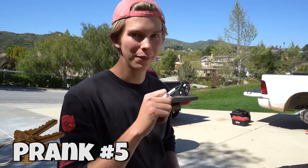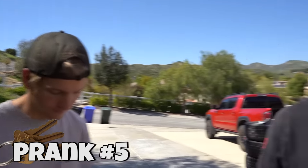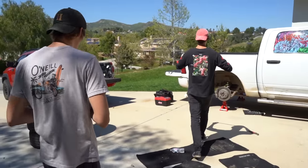For prank number five, so we have some tape here, and we're gonna put it along his truck and then draw a line with a pen. It's gonna look like we keyed his truck from a distance. Dude, I'm honestly still surprised he hasn't come out yet. We've been honestly not being that quiet. Probably playing Fortnite. Dude, he is probably playing Fortnite, dude. Let's see if this works.